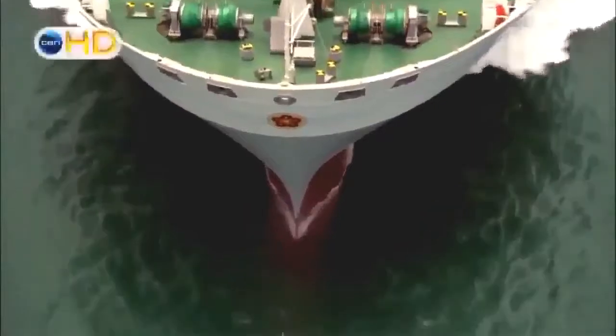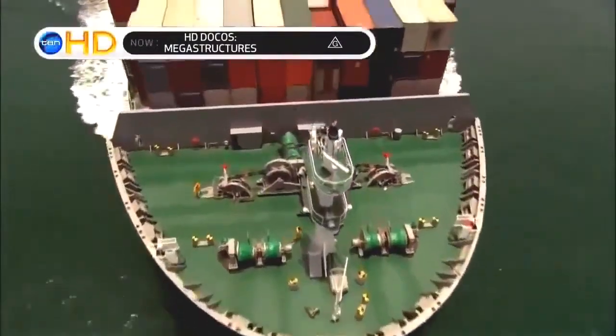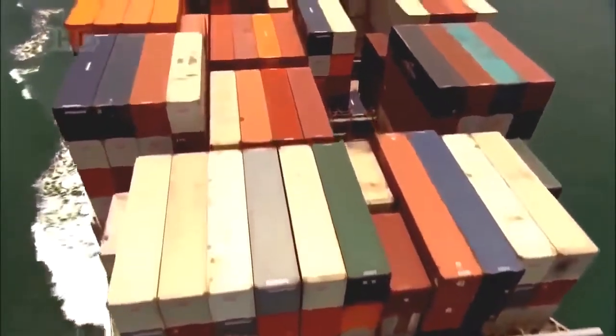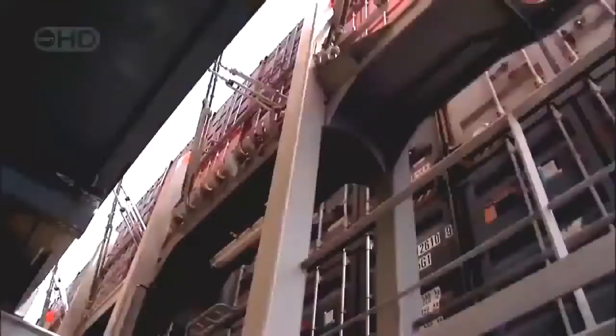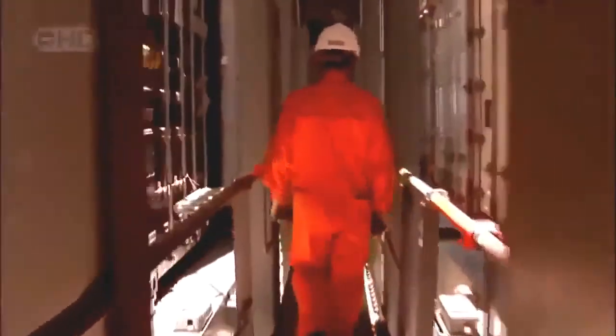The Atlanta is steaming towards Singapore Harbor, and the planned 2,200 container moves. This megaship is purpose-built for one thing only, to carry cargo. A mountain of cargo. All up, she can carry 8,063 20-foot containers.